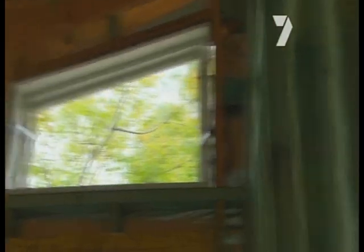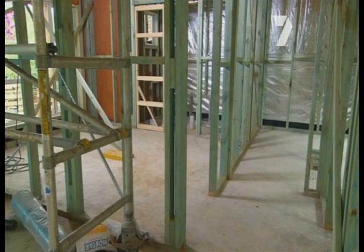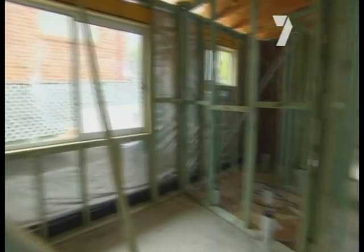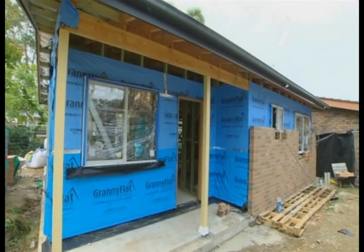Another huge benefit of having someone to do everything for you is the speed. From the start of this build to completion will only take 15 weeks. And if you plan to rent your granny flat, the sooner it's finished, the sooner the money will start to come in. It's gone up so quickly, we can start measuring and looking at what furniture goes where, and it's a really exciting time.